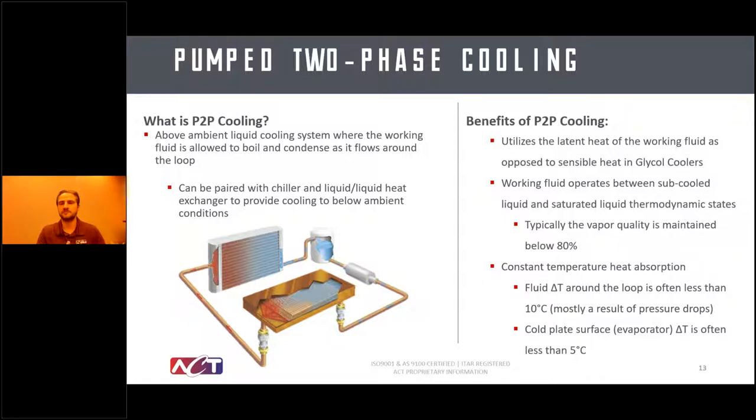So some of the benefits of two-phase over a glycol chiller, most of them revolve around energy efficiency. Because we're using the latent heat of the working fluid instead of the sensible heat like we would in glycol chillers or coolers, we're able to use a significantly lower flow rate of the fluid, orders of magnitude lower in fact. And so that allows us to really shrink down the pump that's required for the system for packaging reasons. It allows us to spin the pump at lower speeds, and it allows the system to run with lower energy consumption. So that's a big benefit.